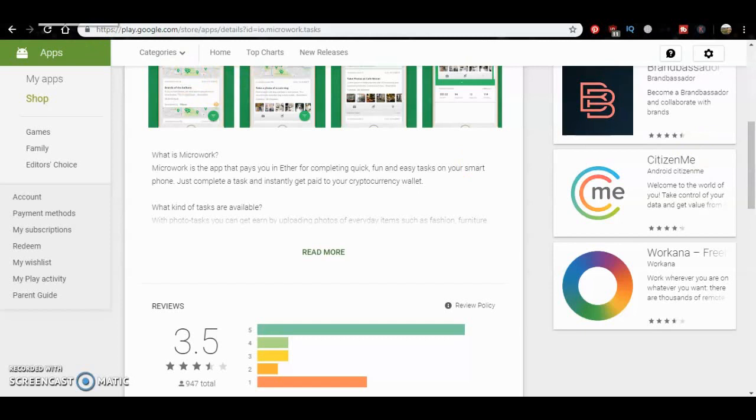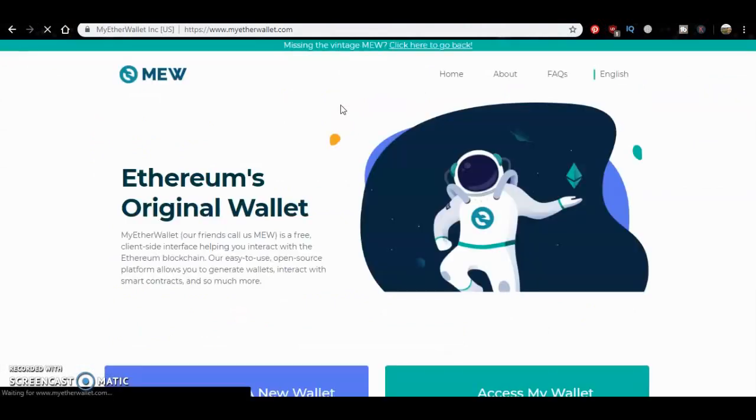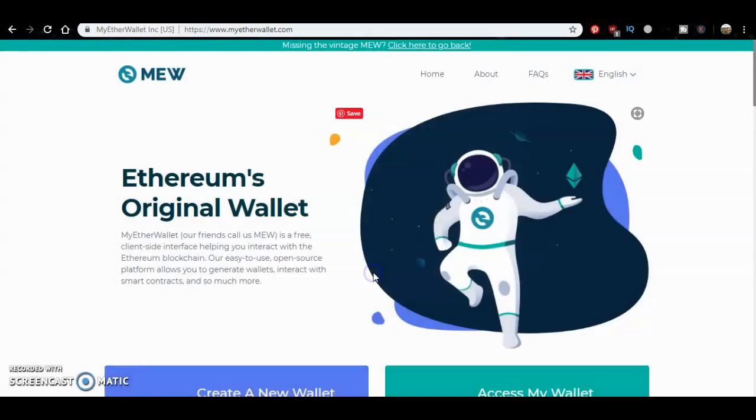Now, as I was referring to the part where you're supposed to make your Ethereum wallet, this is the place you create your Ethereum wallet, and you just need to share the wallet address with the Microwork app. As soon as you reach $1, they transfer Ethereum equivalent to $1 into your Ether wallet. So that's pretty much it, and it's a very simple yet effective application.